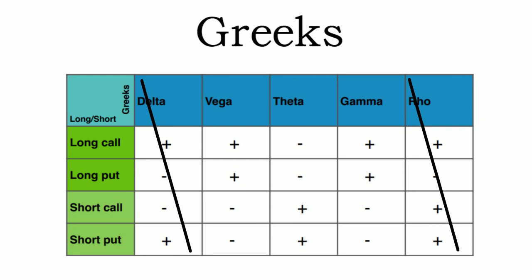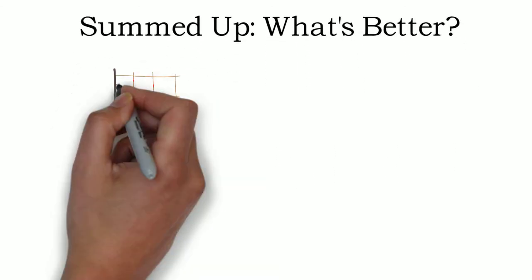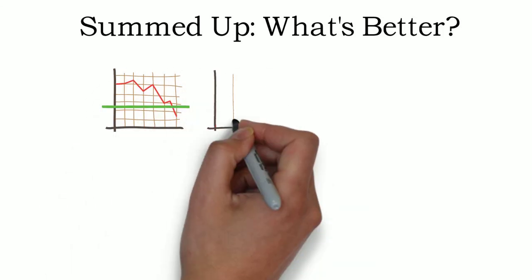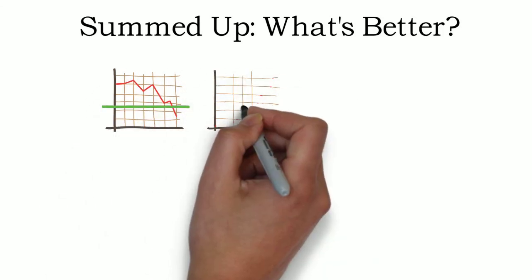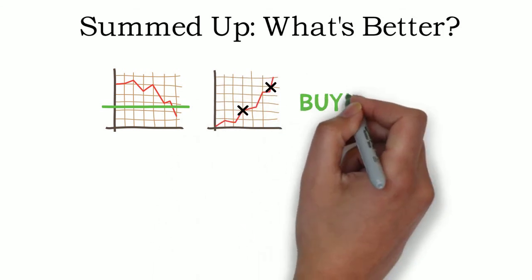So let us finally come to a conclusion and sum things up. The question of what is better can't be answered easily. This is because it really depends on many things. It depends on your trading style, the market environment, your portfolio, and more. But usually, if you want to have a defined risk trade that can be used as a hedge or want to profit from directional bets, long options are a better choice.